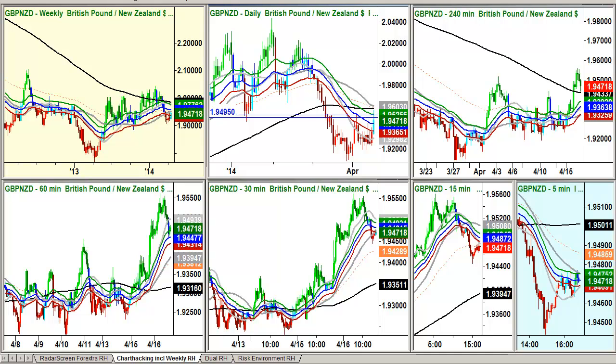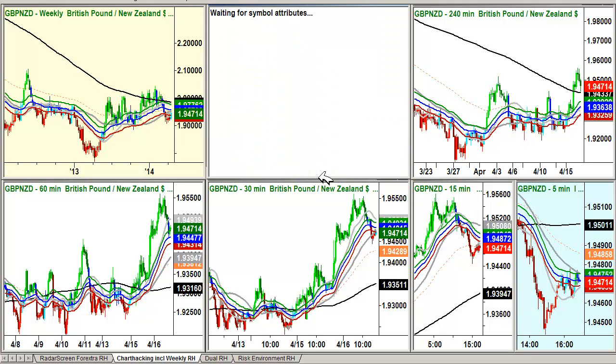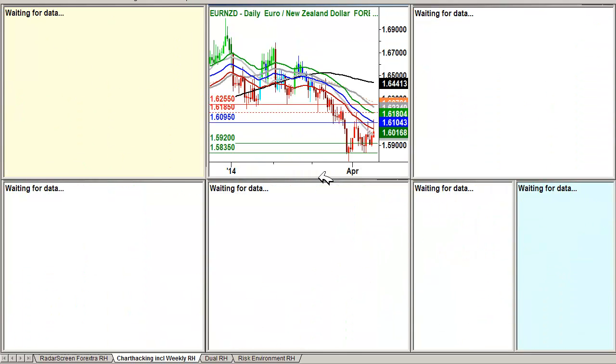If I know the pound's going to be supported, I actually really need this New Zealand dollar to do what it's been doing for us, which has been actually strengthening. And that brings me to the New Zealand dollar and its relationship with the euro.